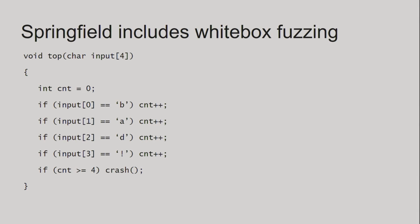So this is a little program, and it will only crash if it's got the specific input BAD exclamation point. There is no other input that will cause this to crash. If you throw random testing, black box testing, like the kind we heard about earlier, at this, it's not going to find it. If I give you this program and I just give you the binary, not the source code, and I tell you just try to find this issue by just randomly testing things or by trying to guess what the issue is, you're not going to find it.